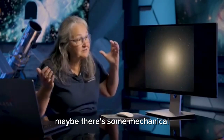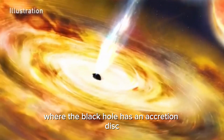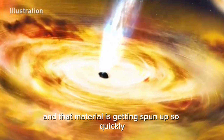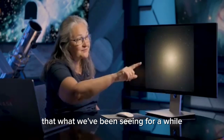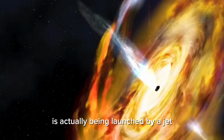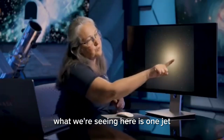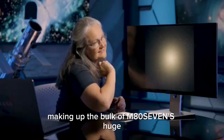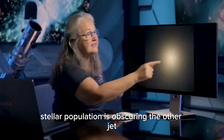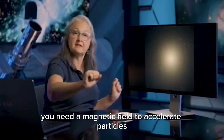That's an idea. Maybe there's some mechanical physics going on at the center of these galaxies where the black hole has an accretion disk and that material is getting spun up so quickly. We know there's very high magnetic fields that you launch a jet. And so this image is observational evidence that what we've been seeing for a while is actually being launched by a jet connected to that supermassive black hole at the center of M87. What we're seeing here is one jet. So we can assume that this material here that's making up the bulk of M87's huge stellar population is obscuring the other jet. In order to get a jet like that, you need a magnetic field to accelerate particles.